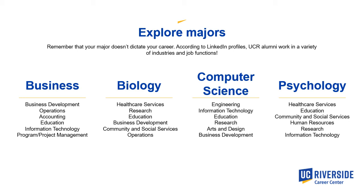Also, when you're exploring majors, remember that your major doesn't necessarily dictate your career. According to LinkedIn profiles, UCR alumni work in a variety of different industries and job functions. And if there is a major that you're interested in, or if you're interested in learning more about options within your major, I would encourage you to go on LinkedIn, go to the UCR page on LinkedIn, go to Find Alumni, and start searching for alumni who graduated with your major as well. And you can see all of the different things that UCR alum have done with computer science, for example.